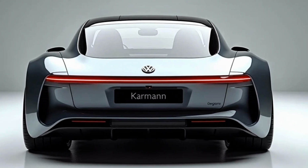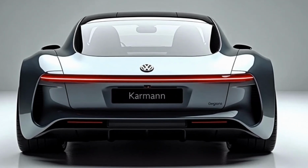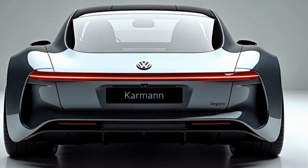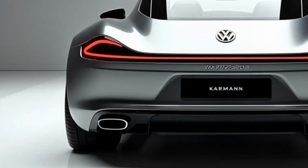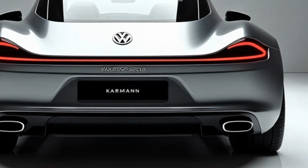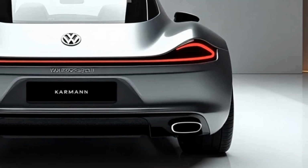The Super Beetle was longer in the front to accommodate a new McPherson strut front suspension, which replaced the traditional torsion bar setup. This change drastically improved ride quality and gave the car more room in the trunk, something Beetle owners had long been asking for.